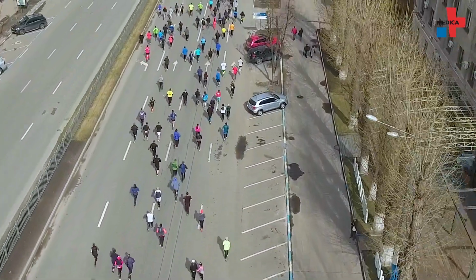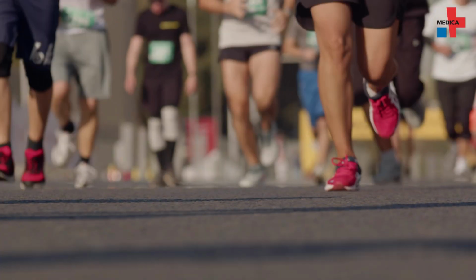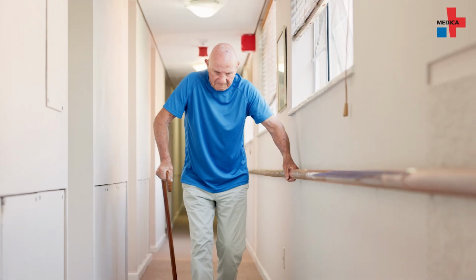Yes, let's take a look at running. Some runners don't run optimally. They have incorrect movement sequences. This then leads relatively quickly to overloading of the joints, ligaments, and muscles. It would be much better if you could recognize these incorrect movements early on and then simply change your running style.